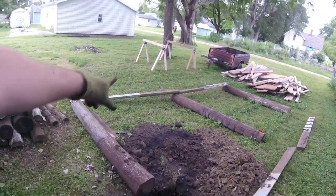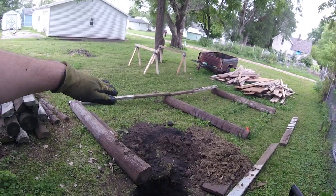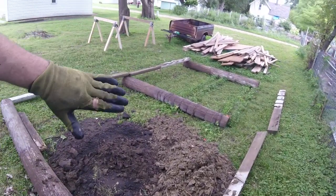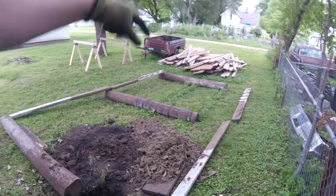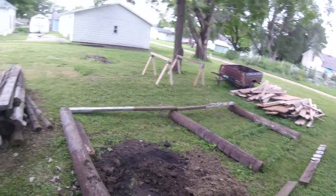I don't think this floods. I haven't seen it really fill up with water. If it does, then this dirt will help just kind of keep it out, and then either run around, or it'll just kind of keep the water up there more.